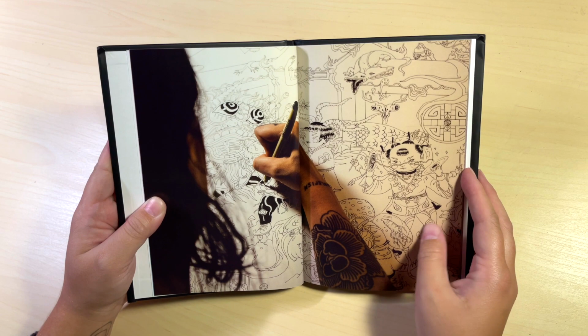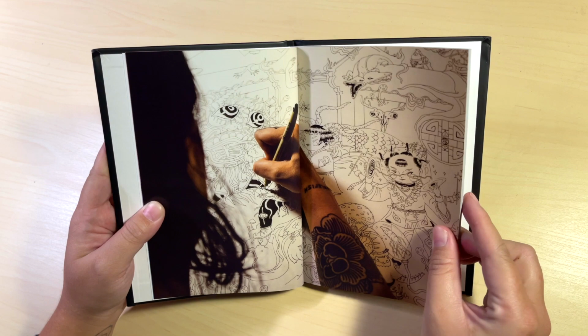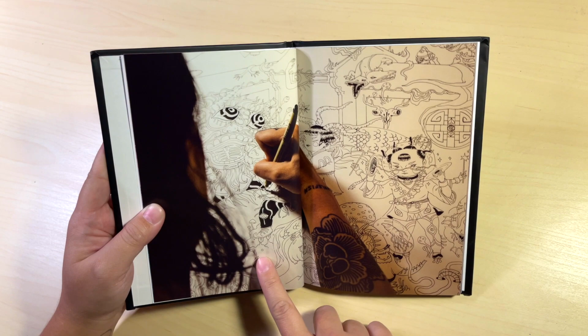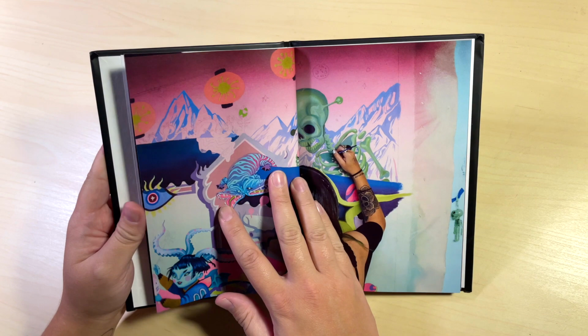So yeah, this is just some progress photos of the sketches. I think the way they work is they do a whole giant, super detailed sketch. This is way more than I ever do for a sketch, and then they do it all over again on a painting on a canvas.